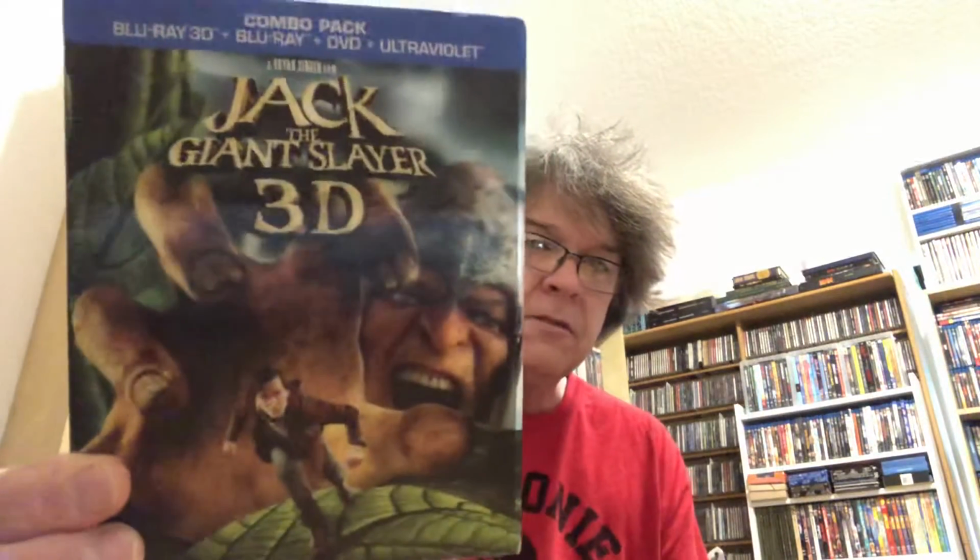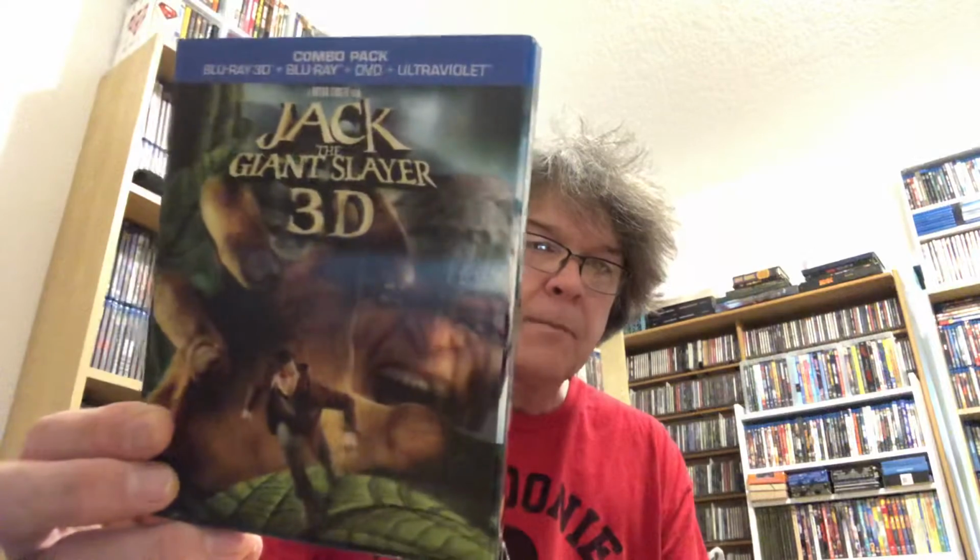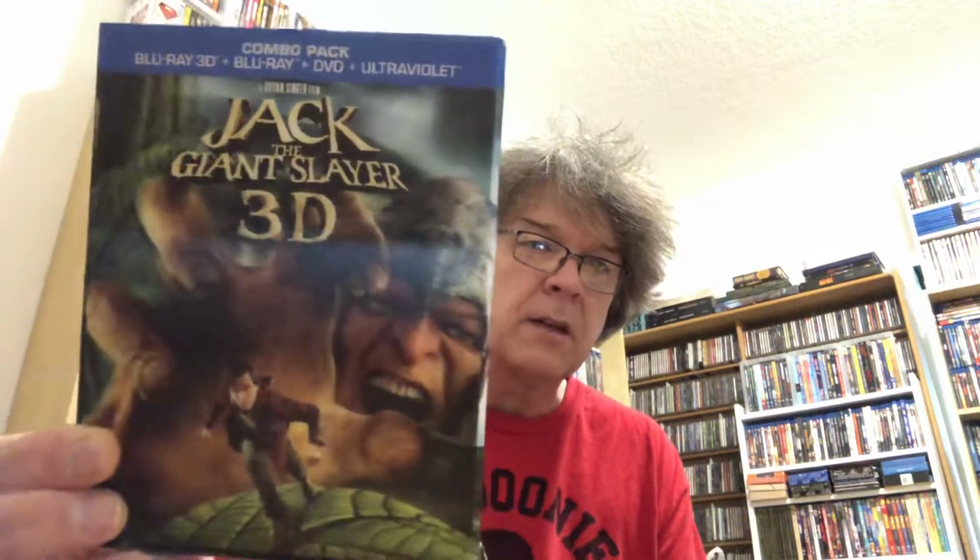And James has found this one for me with the slip sleeve, which I did not know the slip sleeve looked this good. It's Jack the Giant Slayer. This 3D sleeve has got a lot of depth in it. I actually do appreciate him finding this for me. This was a really nice sleeve.